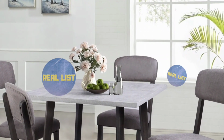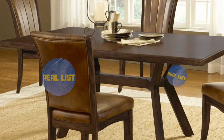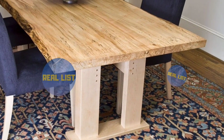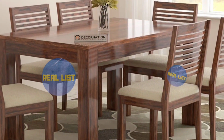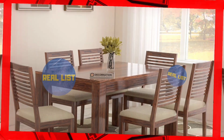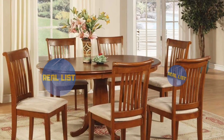Today, I've put together something special, a list of the 11 best dining tables you can find. I've made this list by carefully looking at what customers like, the ratings these tables get, how much they cost, and which ones people buy the most online. So, you don't need to search all over the internet, the perfect dining table for you is right here in our list. To see all the dining tables we've got, just watch our video till the end.